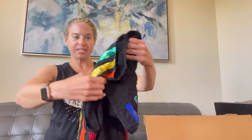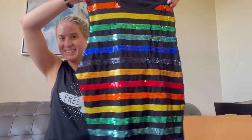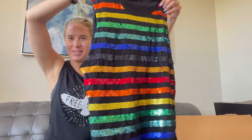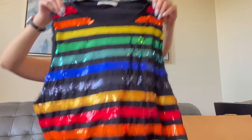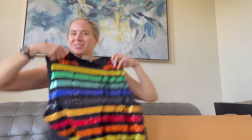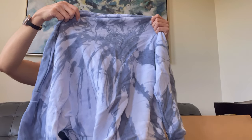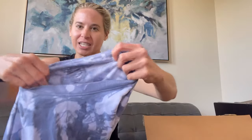Okay, Gay Days. I think I just found what I'm going to wear. This is Alice and Olivia. Yep, that might be mine, at least for June. Although it's not my size, maybe I can make it work. I don't know. I'm gonna try it on and see what happens. Another sweatshirt that I don't need. It is a Reflex.